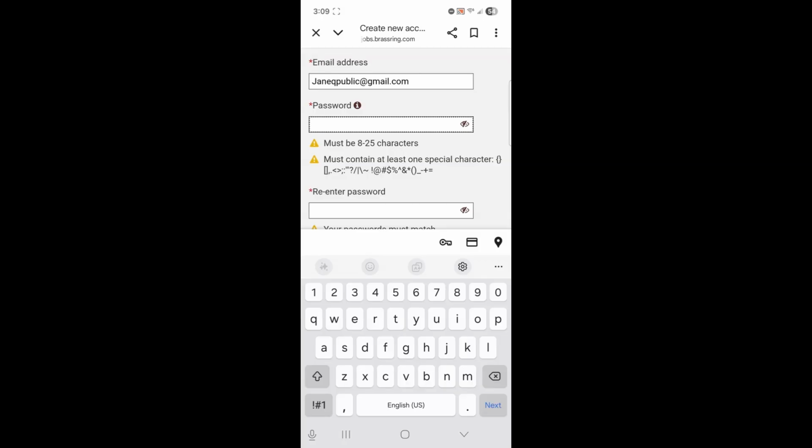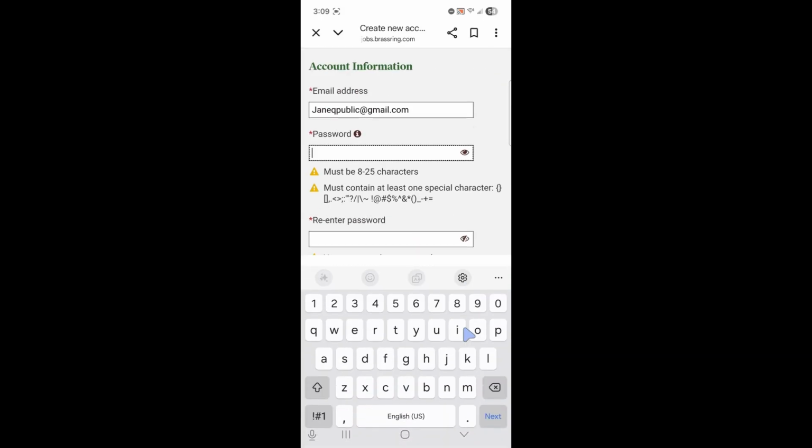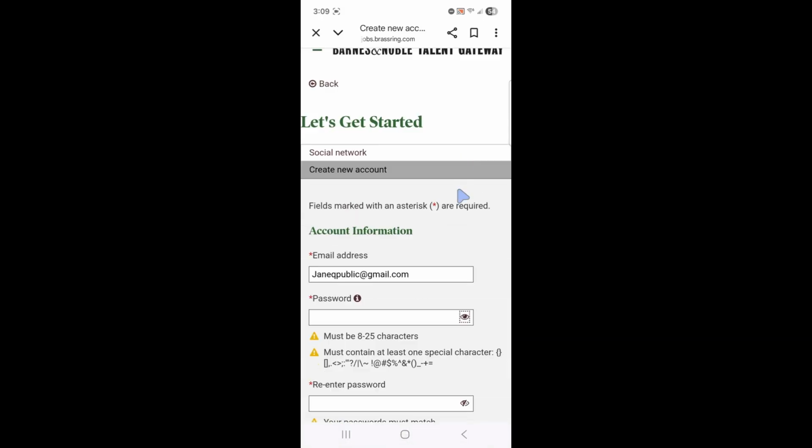I'm not going to show you what password I pick. Just know that you will have to put the password here, and then you'll have to repeat it here. And you can click this little eyeball to be able to see what you're typing. So I'll be right back.